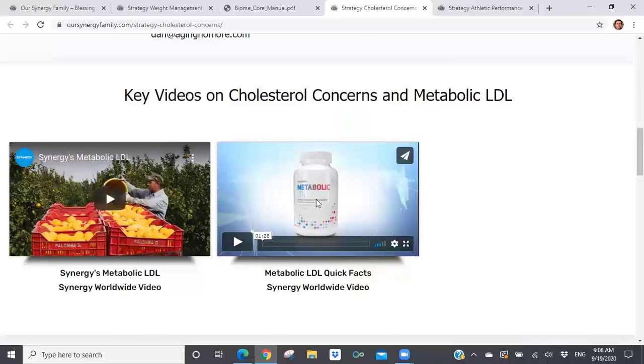Now, if they only had the Metabolic LDL quick facts video, then I might consider doing something in this area. It's not a criticism of Synergy Worldwide, just a statement of information from me, that on these quick fact videos they really don't tell you very much more than what's on the printed fact sheet. It's nice visually, but you're not going to get any in-depth information about Metabolic LDL. And I understand Synergy's position. They have to be careful with what they share so that they don't get into trouble with the FTC and the FDA. This video that they did originally is just phenomenal because it helps people really understand the power of this product.